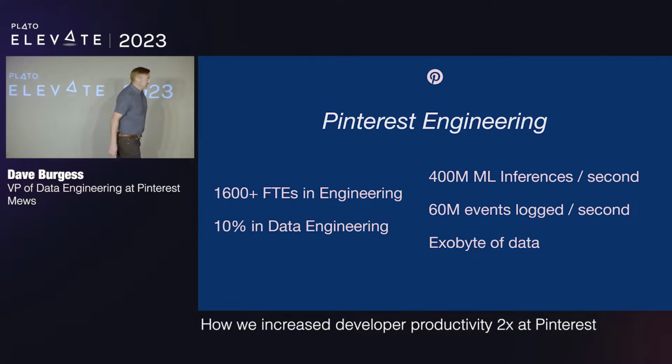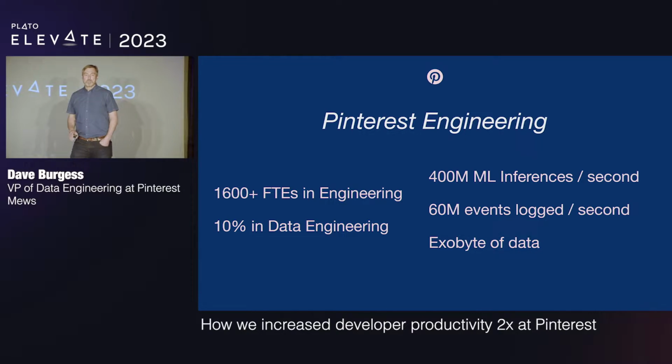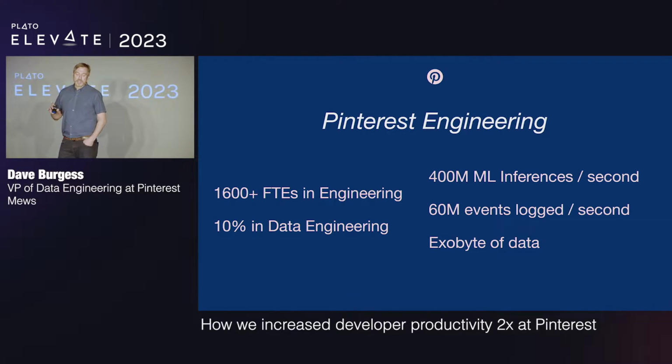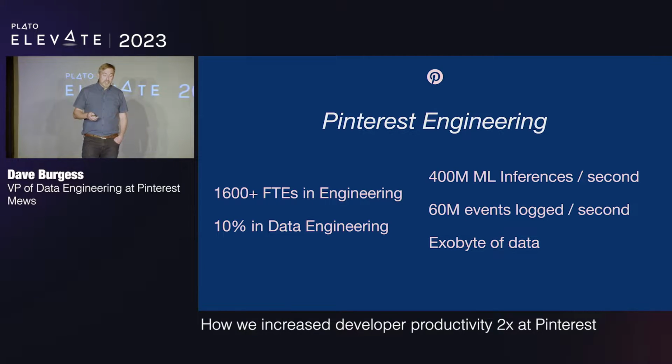To give you an idea of the scale, we do 400 million machine learning inferences, that's in serving, per second. We log about 60 million events per second. And we have about an exabyte of data, that's about 1,000 petabytes. So quite large scale.